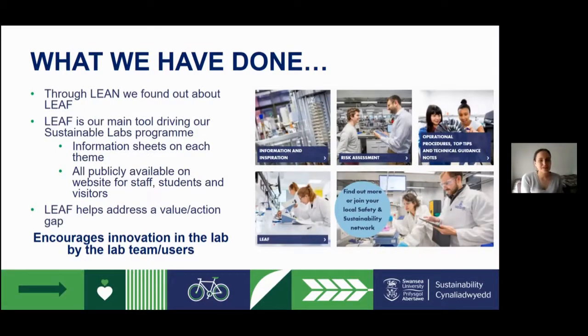So quite early on, I was able to join LEAN, the Laboratory Efficiency Action Network, which is an amazing group of people. A lot of the people on the network are from a laboratory background. And myself, I was an environmental consultant, so I didn't have the lab experience. But I was really keen to understand the spaces more and how we could help people manage their own areas. So through LEAN, we found out about LEAF and we got involved with the pilot, which was really exciting. So LEAF is our main tool in delivering a sustainable labs program within Swansea University.